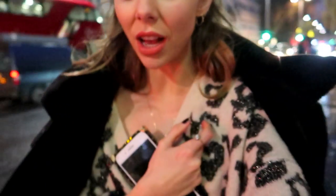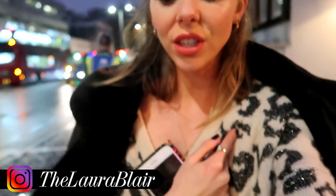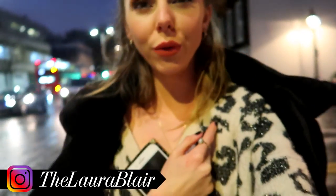I'm on the King's Road in Chelsea and I am going to see Georgia because I don't know, trying to cross the road with one at the same time is always difficult. But I'm going to Designer Exchange. It's where I bought my Louis Vuitton bag from.